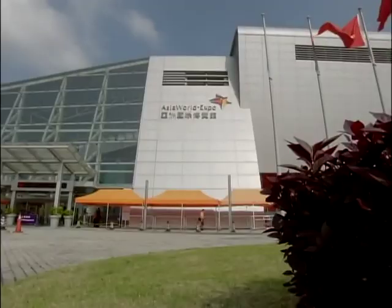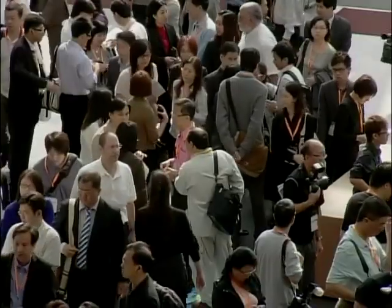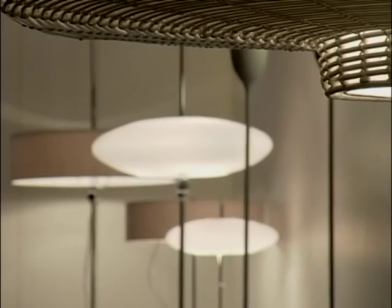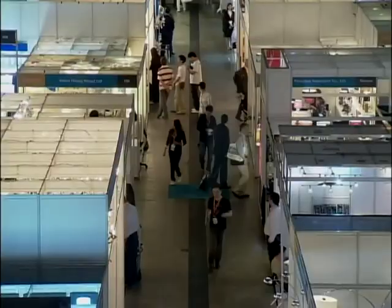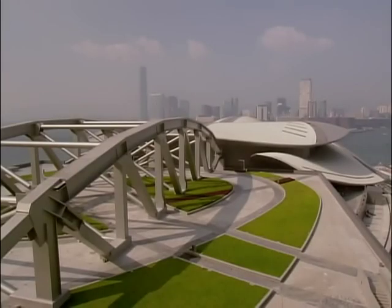And each October, nearly 2,000 exhibitors and 40,000 buyers infiltrate Hong Kong for two major events, the International Lighting Fair and the International Building Materials and Hardware Fair. At the lighting show alone, there's products from over 30 countries. We're talking stuff from every continent except Antarctica. That means we got two great shows to check out and see what they have to offer.